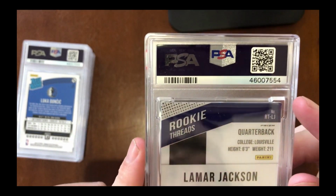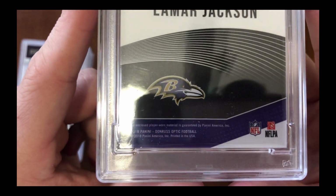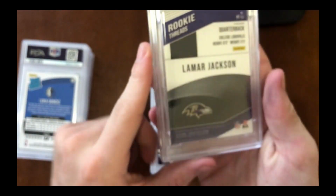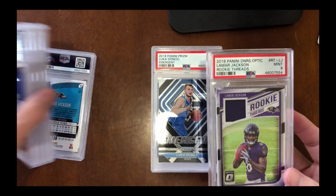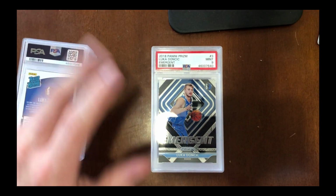Back corner has a little bit of white on it, but nothing that would hold this back from a PSA 10. Yeah, man, very, very tough grade. It's got a little fuzz and a little dirt on it, but nothing terrible. All right, next up is Luka. This is at the very bottom of the order.